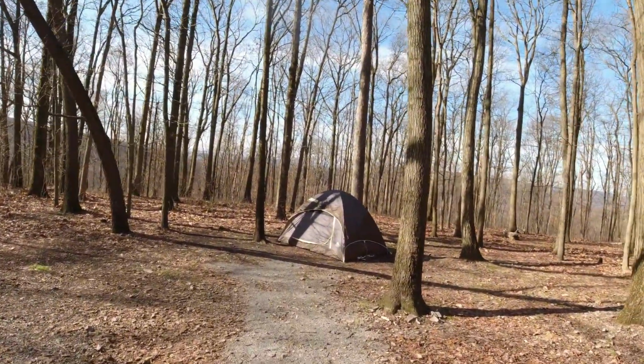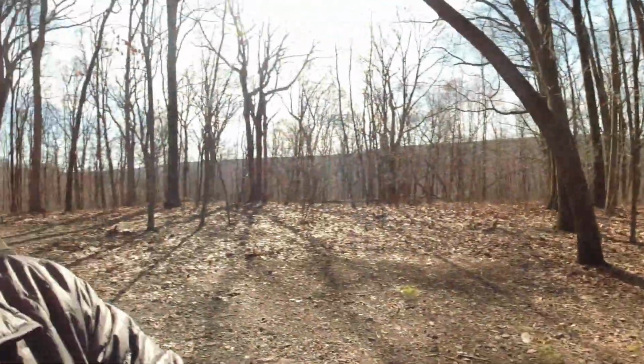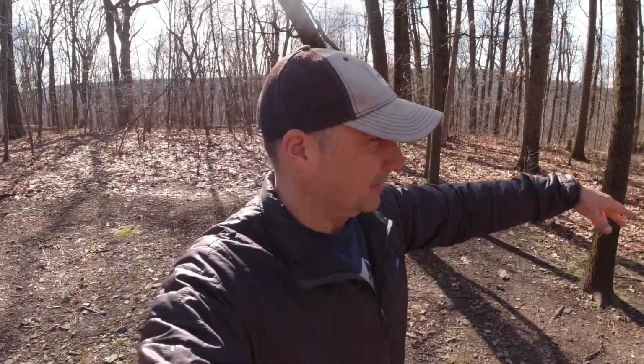No neighbors. But yeah, I'm gonna have to take down my tent this morning because last night I set it up and I thought I was gonna crash in it when I got back from my hike, just to have a little bit more room and be able to stand up a little bit better than in the van. But when I got back, I was so tired and it was cold and I'm just more comfortable in the van than in a tent.